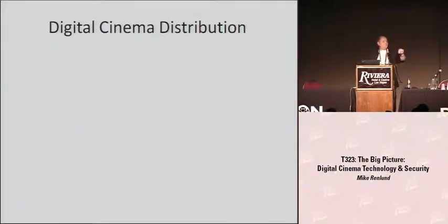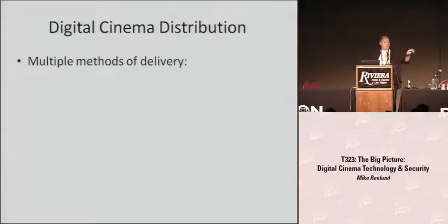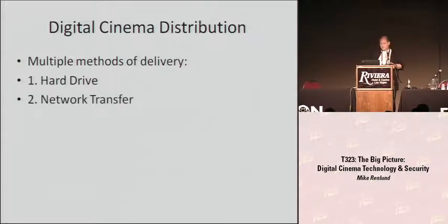Digital cinema distribution. We talked about the cans before. There are multiple methods of delivery in digital cinema. You can send me a hard drive. 300 and 500 gig drives are what we normally get, SATA drives. We can do a network transfer. You can actually send it over the internet if you want.